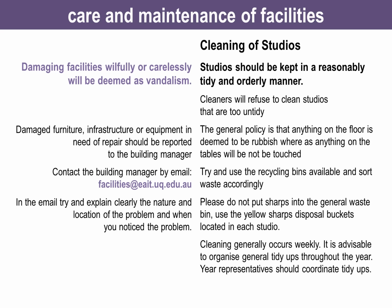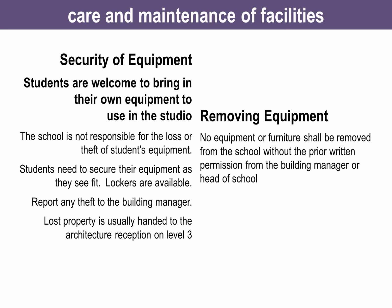If there is any damaged furniture or equipment in need of repair, please email the building manager at facilities@eat.uq.edu.au. Students are welcome to bring their own gear from home, but it is done so at the student's own risk. School equipment shall not be removed from the building without prior permission. Please report any theft to the building manager. Lost property in the studios is to be handed in and collected from the School of Architecture reception on level 3.